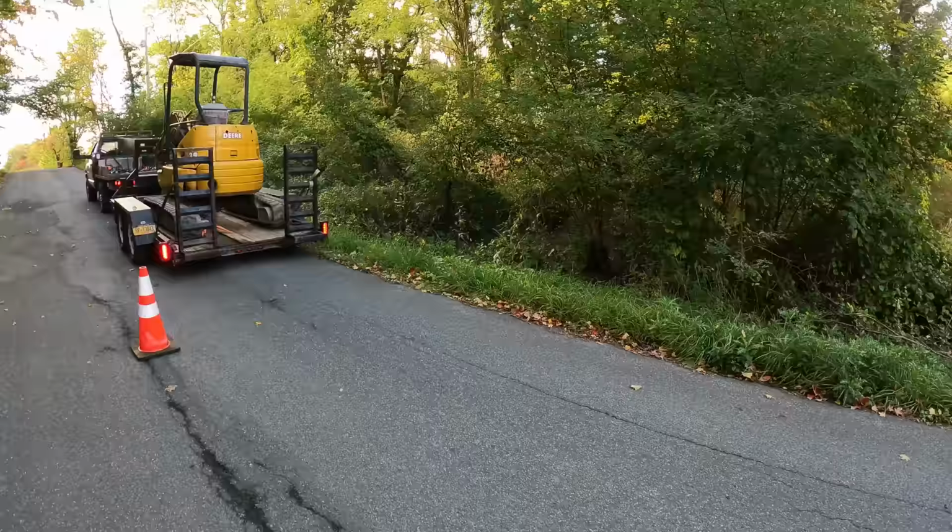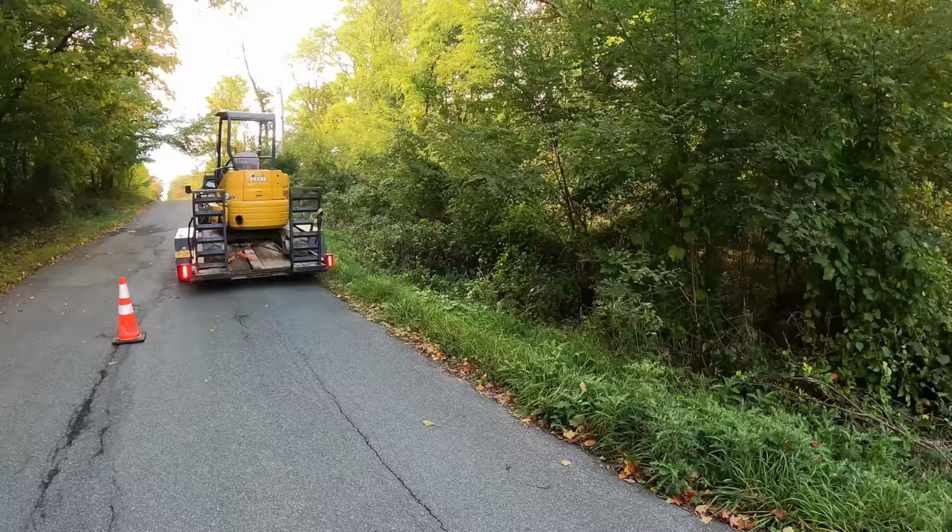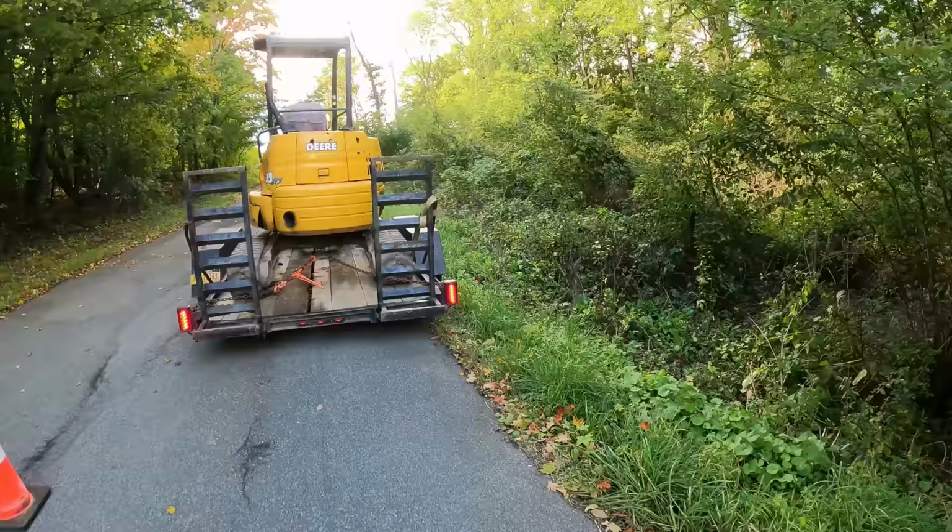So my goal is to put a concrete house here with a low slope roof on it, and it's going to have a garden on the roof. So it's going to be for sale eventually, and I'm starting to get the plans together now.